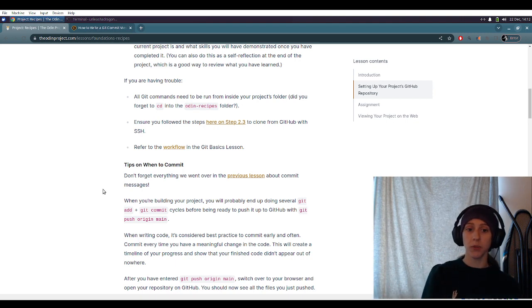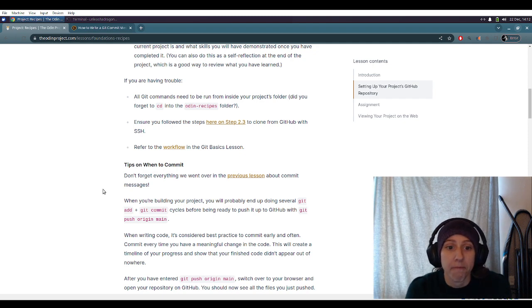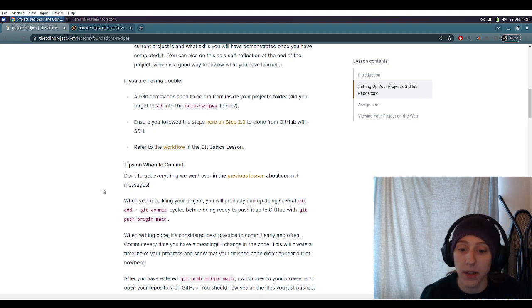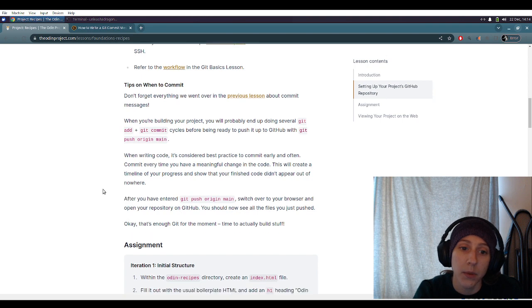So, don't forget to commit. And don't forget everything about the messages. When you are building your project, you'll probably end up doing several git add, git commit cycles before being ready to push with git push. When writing code, it's considered best practice to commit early and often. Commit every time you have a meaningful change in code. This will create a timeline of your progression and show that your finished code didn't appear out of nowhere.